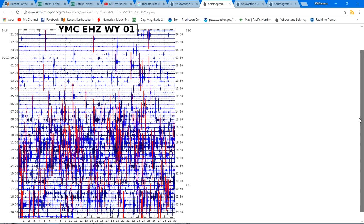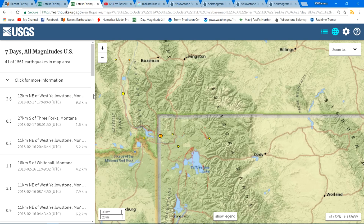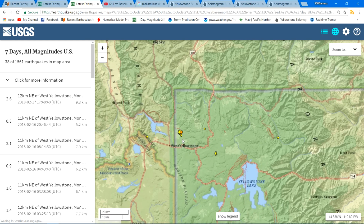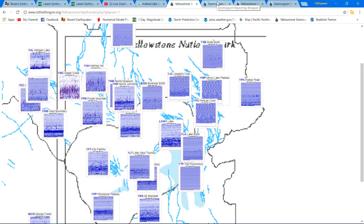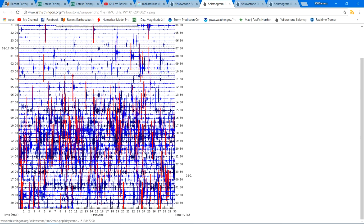And believe it or not, folks, let's see how many earthquakes USGS is stating. This here is 7 days, all magnitudes, Yellowstone National Park within the view here. About 35 earthquakes. Yeah, right. 35 earthquakes that they're only counting. And I'm telling you, folks, just within this map there's probably at least 200. And I'm being a little bit modest in that. Roughly about 200 earthquakes.